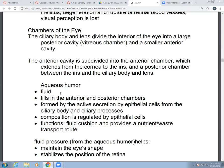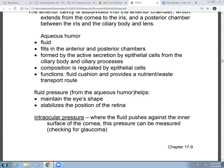Your aqueous humor is composed of fluid. It's going to fill in your anterior and your posterior chambers. It's formed by active secretion by epithelial cells from your ciliary body, as well as ciliary processes. Its composition is regulated by epithelial cells. It's a fluid that provides cushion and actually gives a transportation route for nutrition and for waste products. So all that fluid in the aqueous humor creates pressure, and that helps maintain the shape of the eye and also stabilizes the retina's position on the eye.